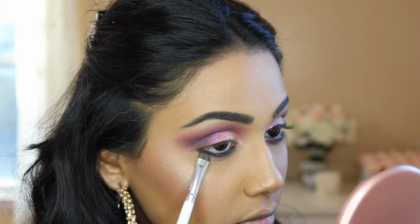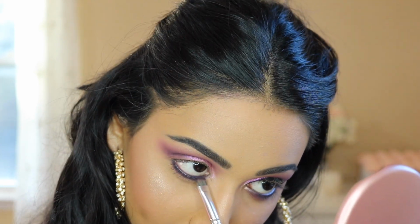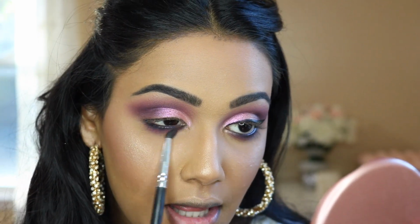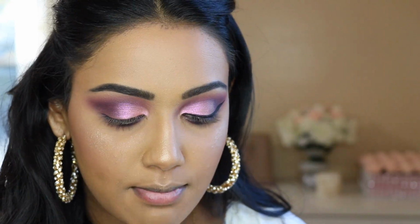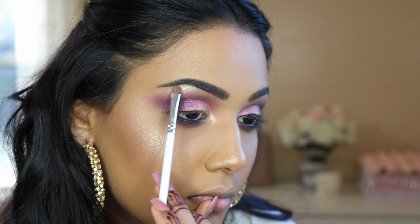And to set and buff that out, I'm going in with my GH43 brush and picking up the dark purple once again. And I picked up those two pink shades that I used, and I'm using that to buff out this edge. For my inner corner brow bone highlight, I'm going back into that same highlight we used for our face, which is the Ofra Cosmetics Glow Gold, and just tucking that in right there.